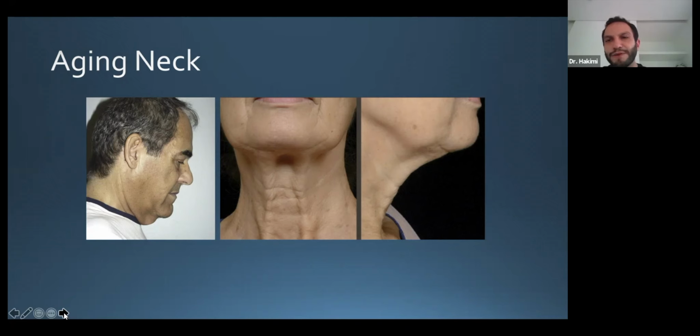In my hands, I love doing fat grafting. I think it's like a paintbrush. I can do more with it. Not infrequently, we replenish that hollowness with fat.